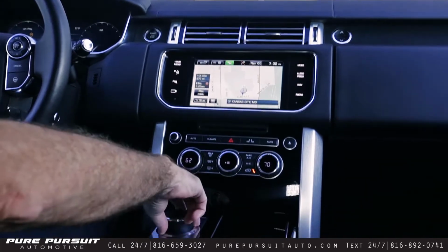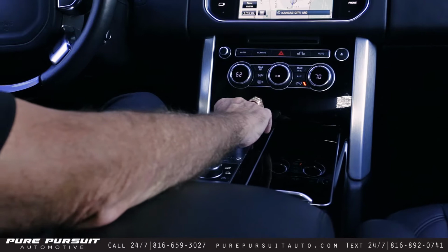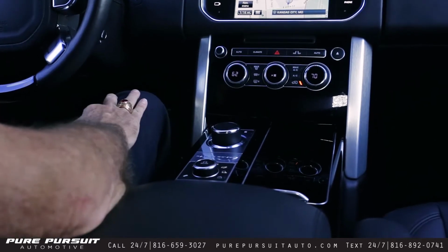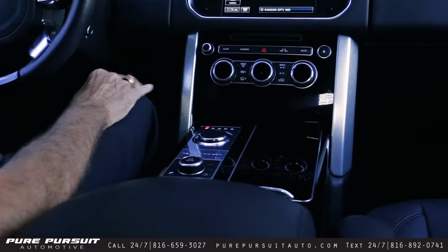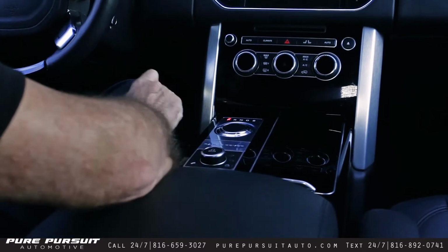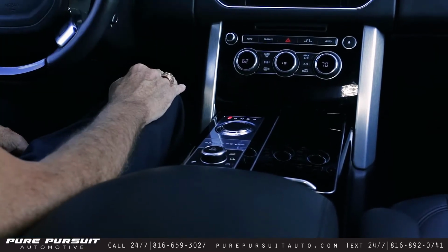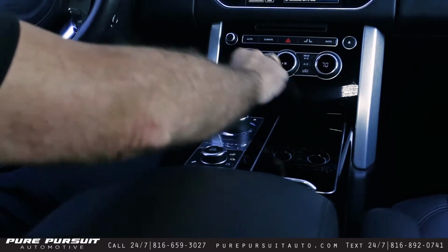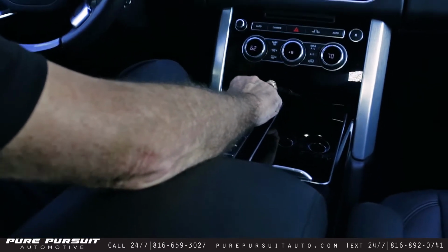Going here to the center rotary control, this is a really fantastic unit. Kind of reminiscent of its Jaguar friends, the rotary dial here pops up as soon as you start the vehicle and closes when you close the vehicle, so that there's nothing on the center surface that is going to get in the way. So when you start the vehicle, this will automatically pop up and then give you the option to be able to move that into each of those desired methods that you're going to set the car into.